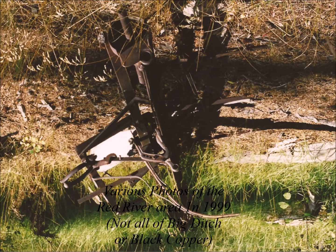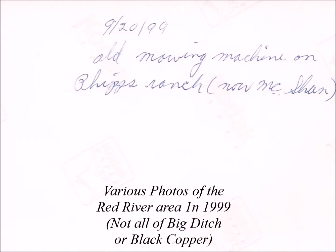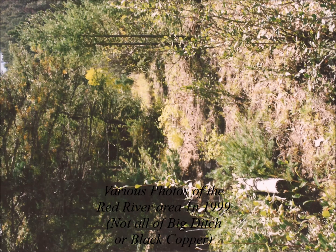This is the East Fork. This is the Middle Fork, West Fork. This is Sawmill Creek, Black Copper, Goose Creek. And this going up here is the old Red River Pass Road. Now, the ditch is shown in red. And the ditch began high in the West Fork at about 10,000 feet.